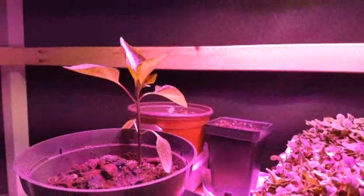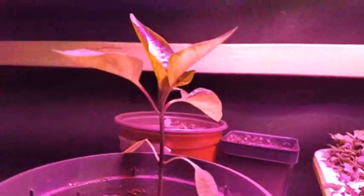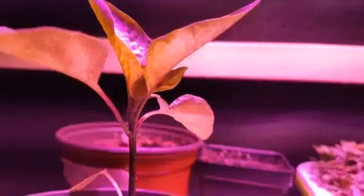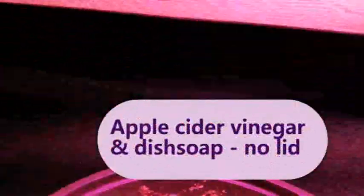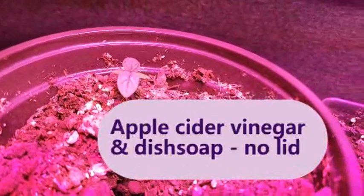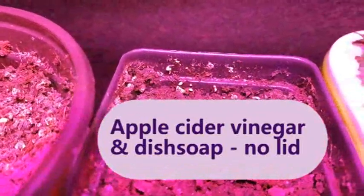Here's my pepper. That's one of the bell peppers that I got seed from, but look at those little flies. I've got those little flies everywhere, and I don't know how to get rid of them. And then if you look back here, sorry, that's my Aunt Molly's ground cherry. Yay! And that little guy there is oregano.